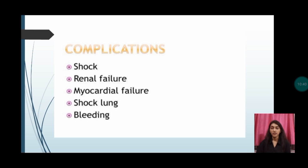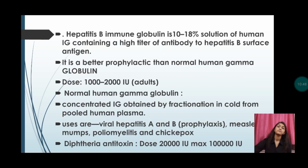The next are the complications. It may lead to shock, renal failure, myocardial failure. There may be bleeding also. Moving on, the last example is the hepatitis B immunoglobulin. Now, this immunoglobulin is 10 to 18% solution of human immunoglobulin, which is a high titer of antibody to the antigen. Which antigen? Hepatitis B surface antigen.